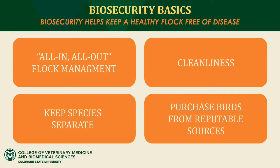Well, that's okay, but bring it home and make sure you can quarantine it. So make sure you have a spot somewhere else on your premises where that bird can be, where it's not with your other birds. So if it does have a disease or it is sick, it allows you some time to see if something comes up.